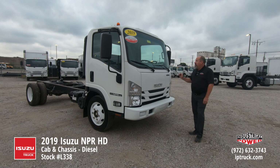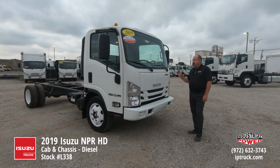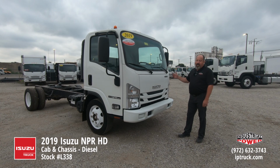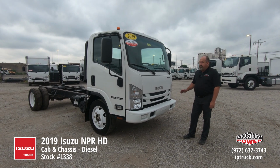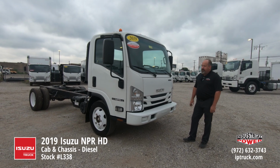We bring our trucks in from our leasing department, which this particular truck came from, or from our customers' trade-ins. Once we do that, we run them through a 150-point check: the cabs, bodies, brakes, tires. Any discrepancies that are found on these trucks, we run them through our medium shop and our body shop. Once that's done, we do a QC cleanup and put them online for our customers to take a look at.